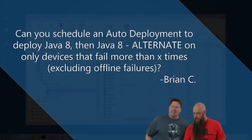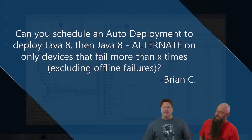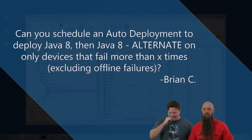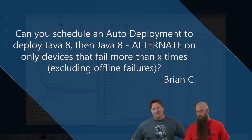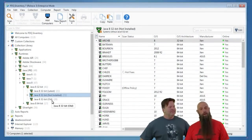Well, while we're hitting the question, I'm going to come over to this one: can you schedule an auto deployment to deploy Java 8 and then Java 8 alternate on devices that fail more than X times? That's a really good question, Brian. The answer is no. We don't have that logic in there to do that. So basically what I would recommend, do the Java 8, and if you see those machines that fail in auto deployment, you'll be able to see in the deployment history those that fail, then just grab those computers and deploy the alternate. But that's a good question. Might be a good feature request. Put that feature request in and we will ignore it promptly. Forthwith.